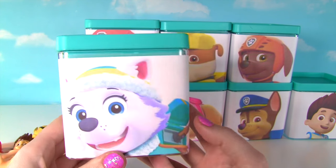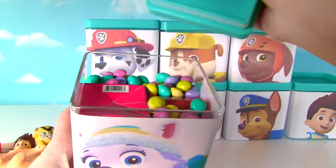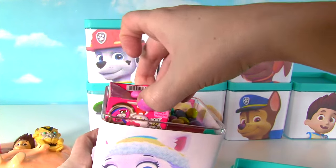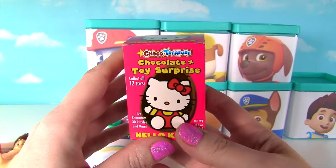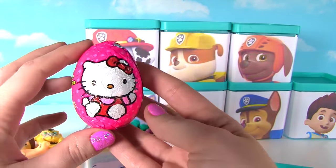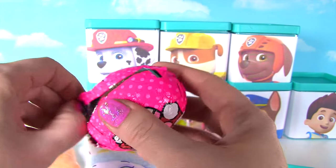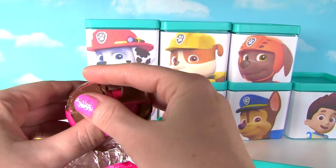Here's Everest looking super duper cute. And Everest wouldn't slime us, would she? No, she brought us candy. Wow. It's a Hello Kitty chocolate surprise egg. Inside we have Hello Kitty, looking super cute. And let's see if we have a chocolate egg in here. Yes, we do. Oh my goodness, it's all cracked up.